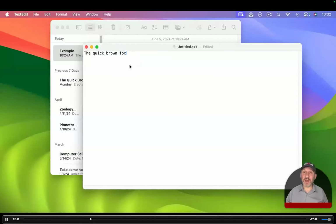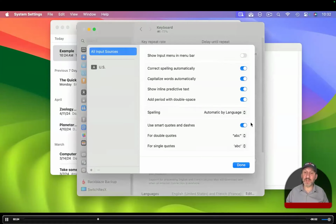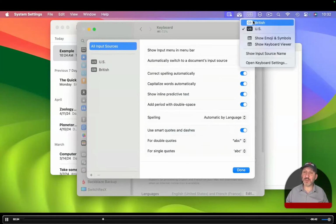So you can see that right there. So that's a second way that this indicator is used. Another way is if you switch languages. So that would be in System Settings, if you go to Keyboard, and then in there you go to Input Sources. And in here you add another source. So if you work in multiple languages, you may have multiple input sources for your keyboards. And then it shows an indicator here, and you could switch between them.